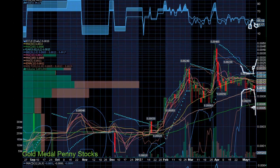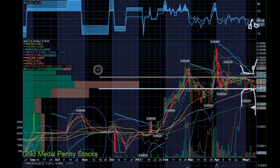So support wise, it's good to see that this 001 area is holding pretty nicely. Draw that line out really quickly. So yeah, that 001 line has been holding as support, and resistance line wise we're seeing 0015. So I mean, we've got big gains, like 50% in gains before we even hit resistance here from these levels. And I think with the right news or the right amount of momentum here, that resistance falls really easily, and then we're back to testing up these 004s, 005 area again. So looking very good there.